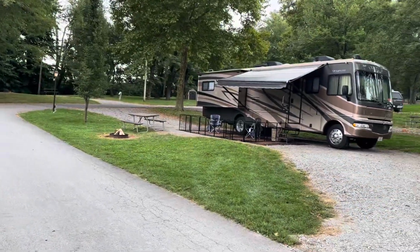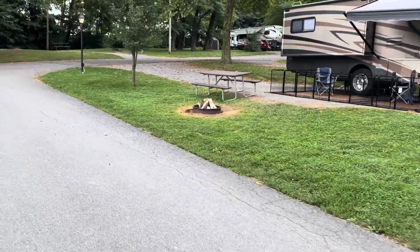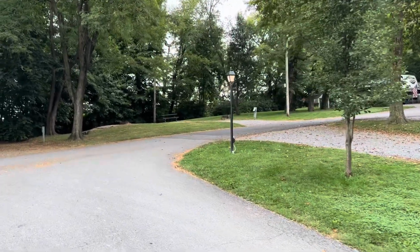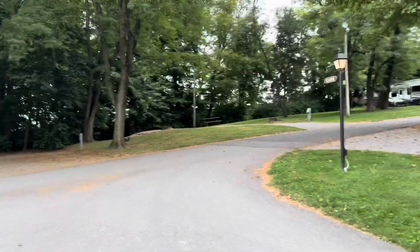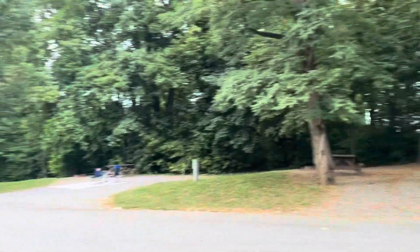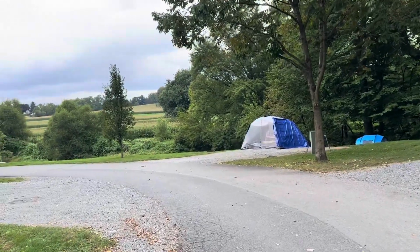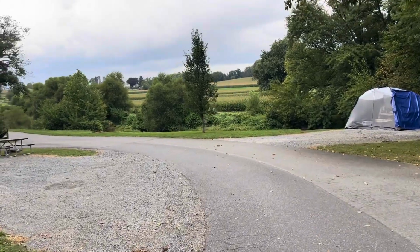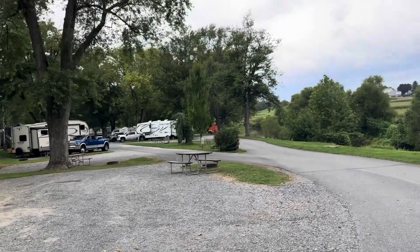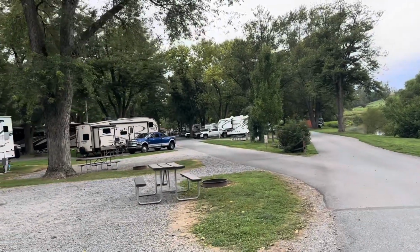I see him. Big Fleetwood Class A. We kind of went back that way at the beginning, up by the cabins. That Bighorn's still here. Showed you everything to the left of the campground where we were before. So I'm just kind of taking you up the middle here.